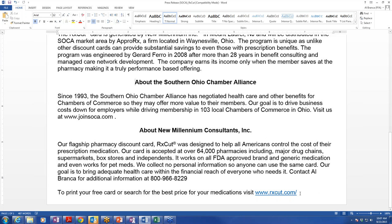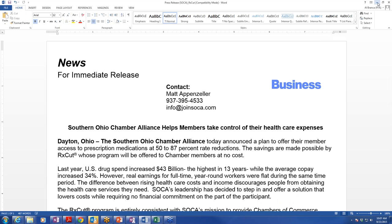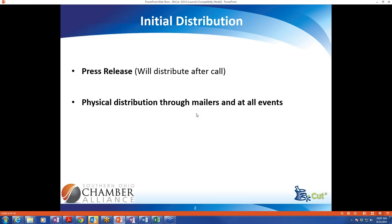And down at the bottom, you can actually put your RxCut website address. You just finish it with the page extension. So we'll include that in the email that you'll get just a little bit later on today.